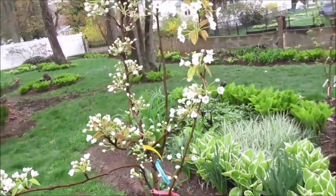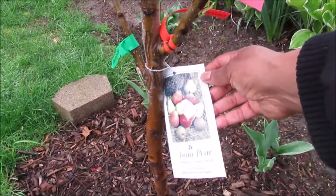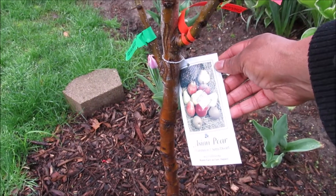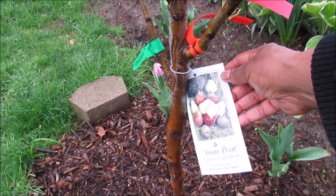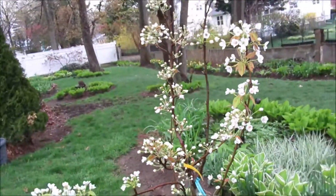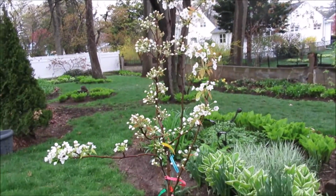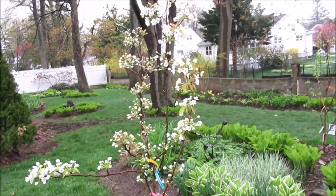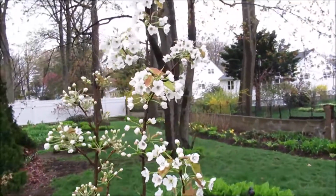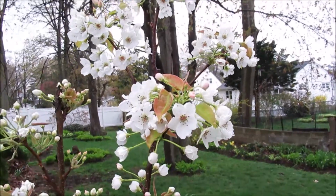Now it's a variety of different Asian pears. If you look at the tag, 3 varieties and 1 semi-dwarf, self-pollinating, ripens early to late August. So I can look forward to receiving fruit, harvesting pears. I'm excited about this, and I'm very happy to see how beautiful this has turned out. Look at that. The blooms are gorgeous.